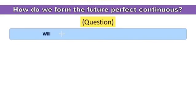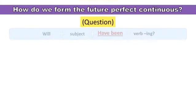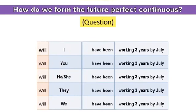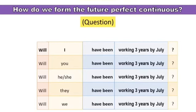How do we form the future perfect continuous? Question. You need will plus subject plus have been plus verb ing. So, we'll move will to the beginning of a sentence and write the subject in a small letter. Don't forget to add the question mark in the end. Will I have been working 3 years by July?